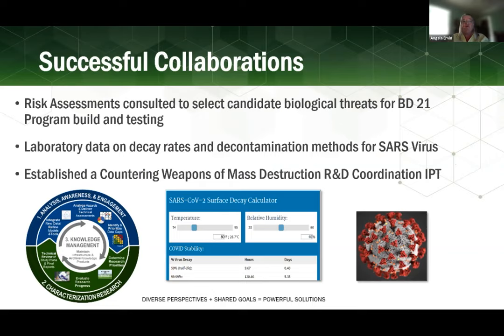So, some successful collaborations that have come out of interactions with CWMD and R&D groups within S&T. I think John mentioned our biological labs being a very important part of what we do. The group within Panther was also responsible for risk assessments for BD21. The BD21 program is a CWMD acquisition program, and if John or Marissa want to speak to that when they talk, I'll let them, but it's a major acquisition. So we supported that by providing assessments of biological threats.